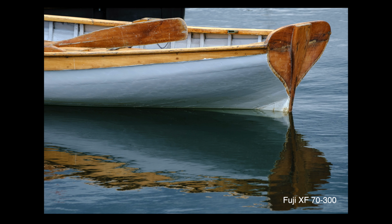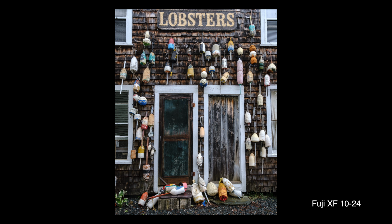The shot here was also shot with a 70-300, and it's a beautiful rowing dory that I really enjoyed the reflection and the bright work on it. This shot here is from Pemaquid, and I've shown this image before, but I did it again just a little bit differently, and it's really all about the detail here.